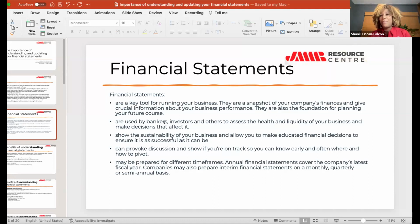So this is for you. This is not for your banker. This is not, oh gosh, I need to do an audit. This is not my bank needing an update for my loan.